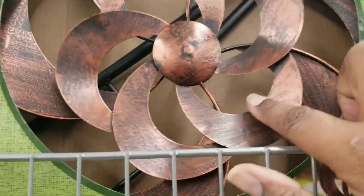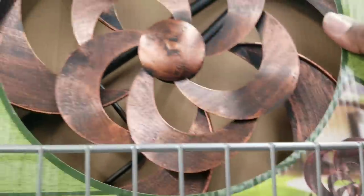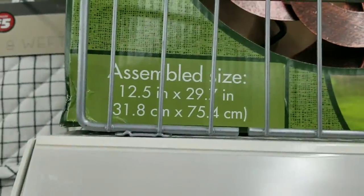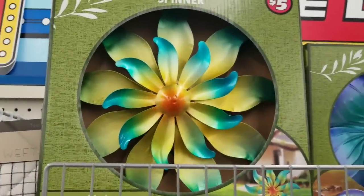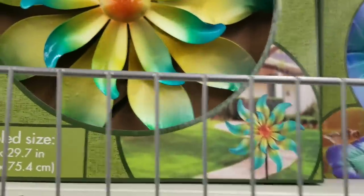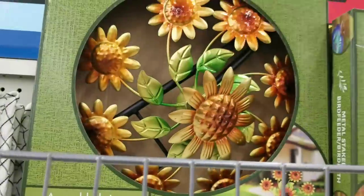This is like one of those wind spinners. It's 2 layers. I love this rustic copper and black design of this. I think this is so gorgeous, and it is a nice, good size and stands 30 inches tall. They also have a different style. This is a double layered flower, and again, that centerpiece does spin. I just love this. So pretty, and these colors are really, really bright and colorful.